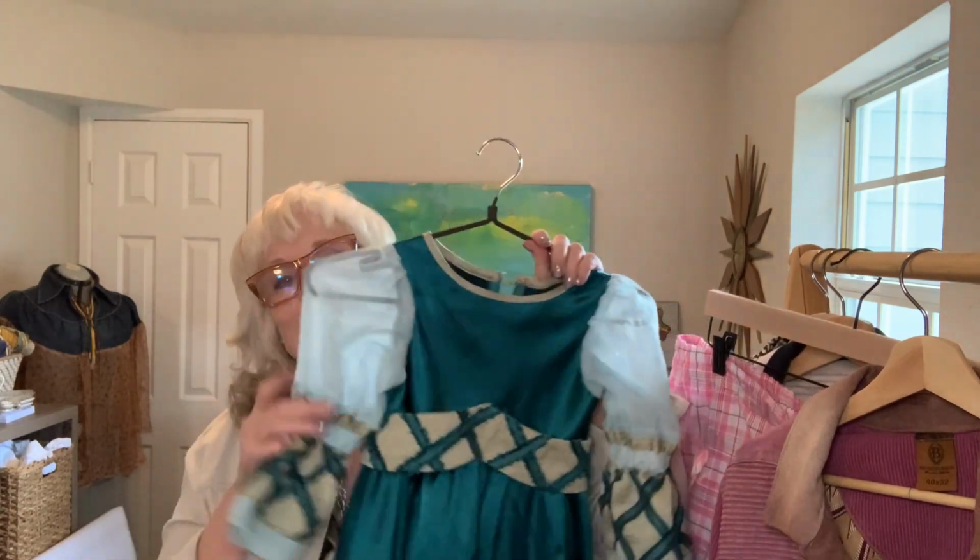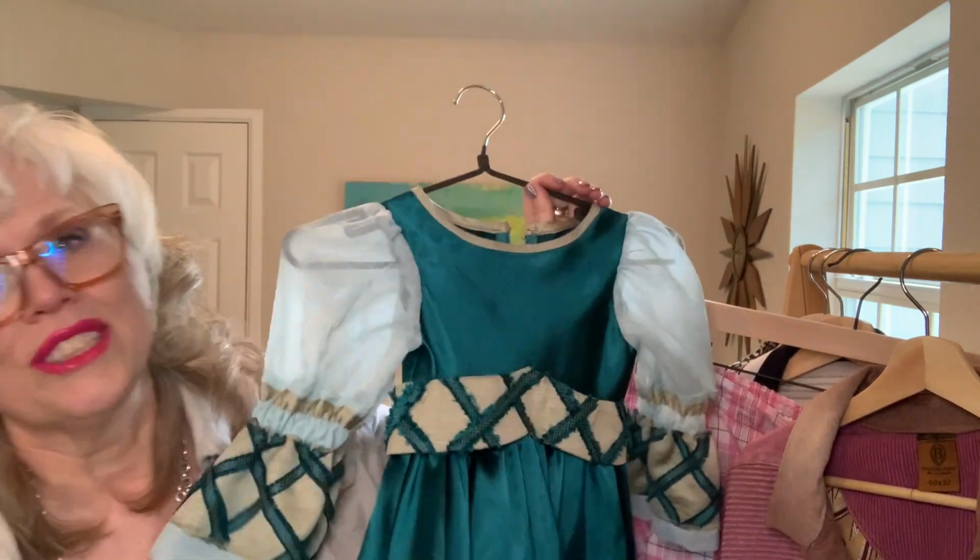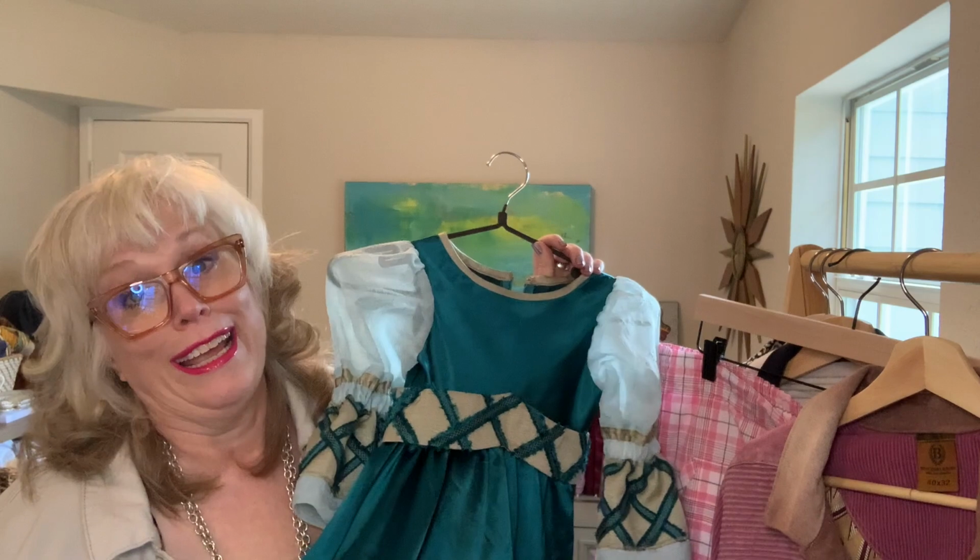And when I was making it at my sewing group, people were telling me, oh, that's like Frozen. I'd never seen Frozen, so I didn't know. But I thought, well, that's cool. The Disney designers came up with something a little different. So did I. This dress was just so fun to make.